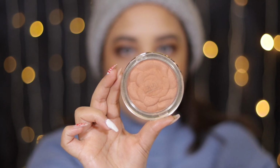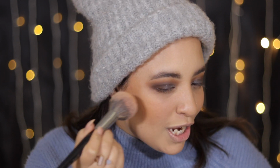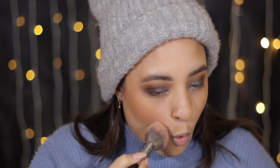So for the blush, I picked up the Milani Powdered Blush in Warm Petals. Swirl it in, honey. It shows the shade because the shade will mesh in beautifully with the bronzer, since it's so peachy and warm.